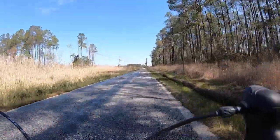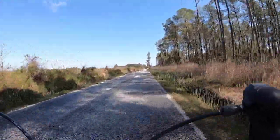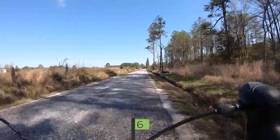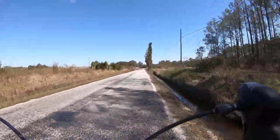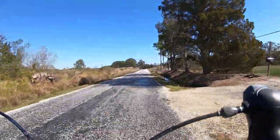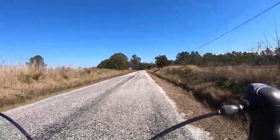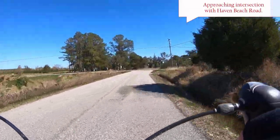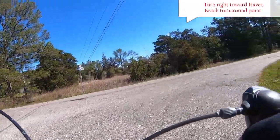Started the ride. It's right about 10 a.m. So right now I'm not sure exactly what time it is, but you can see the level of traffic on a Sunday on these roads. Pretty much the same as Saturday, maybe a little less, but where we're heading out to the beaches, I think the volume will be a little higher. We're going to take a right to head toward Haven Beach.